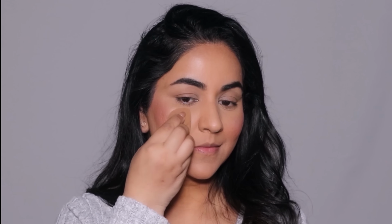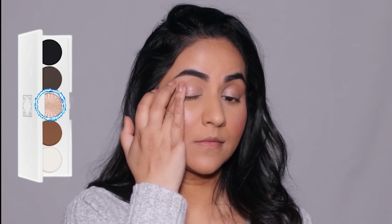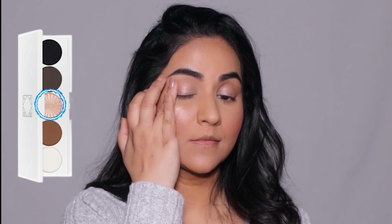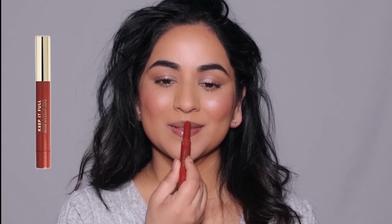If you're using contour, keep it soft and subtle, just enough to define. Choose shimmery neutral eyeshadows that either reflect daylight gently or even work great on flash photography. Think champagne, peach, or gold. If it's a daytime look, finish with a tinted lip balm or a satin finish lipstick that looks light and fresh. And if it's for an evening event or flash photography, try to go bold on your lips.